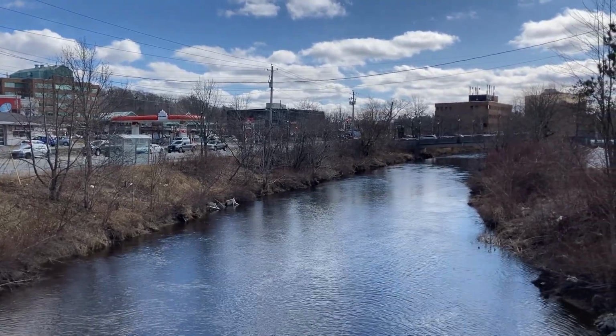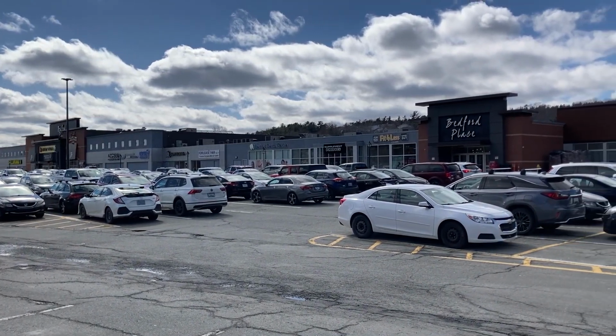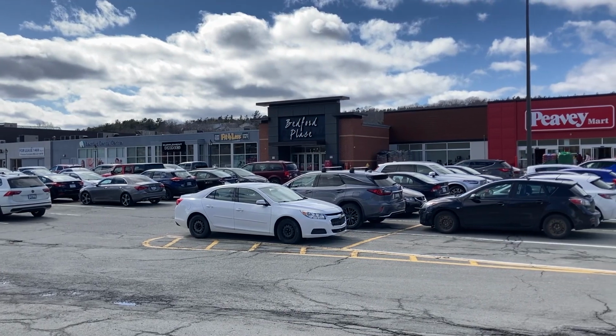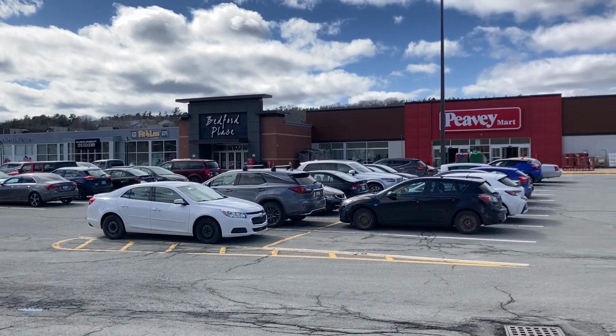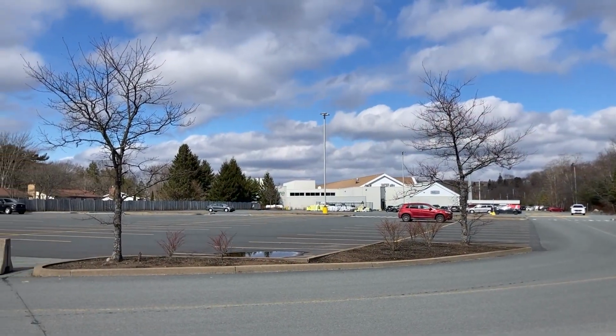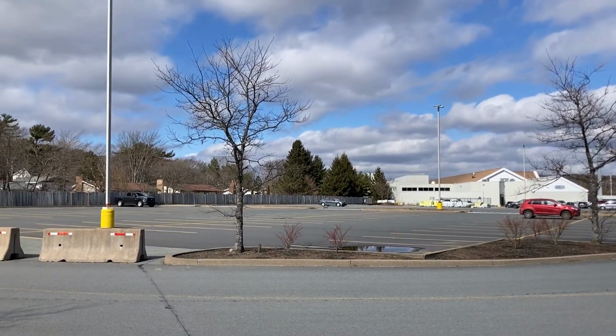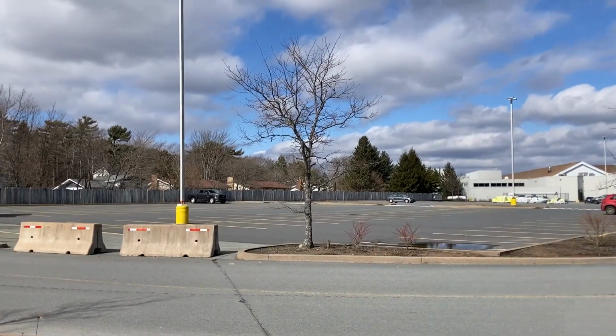One really bad example of this is the Bedford Place Mall. It's in a low-lying area right next to the river, surrounded by huge impermeable parking lots that make for poor drainage. Impermeable surfaces like this can make flooding a lot worse in the area because they prevent water from filtering into the ground, creating tons of runoff.